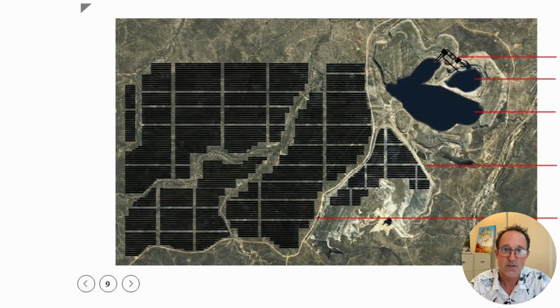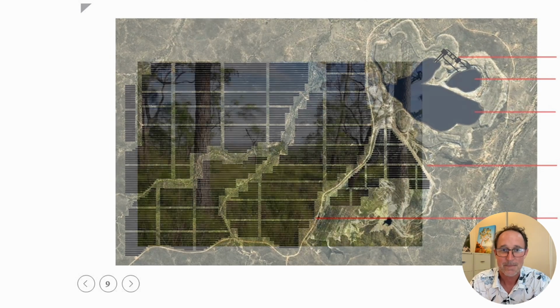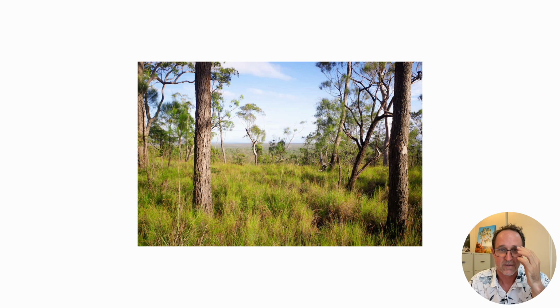Stage two involves clearing 1,900 hectares of Thermida woodland for a solar park. And then we've just found out a couple of weeks ago that stage 3 is a huge wind farm up near Forsyth, which will be clearing koala habitat. Complete madness, absolute insanity. And this is the sort of forest that's going to get cleared for the solar park.